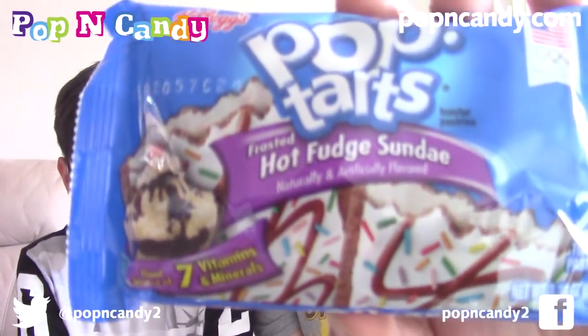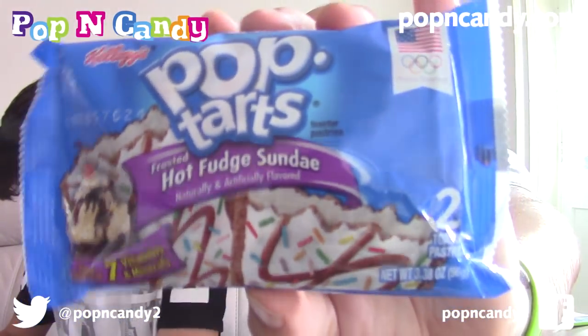What's next? Oh, more Pop Tarts. We haven't had Pop Tarts for a while. Hot Fudge Sundae. I've had this one before. Very excellent. Nice. They've got sprinkles on. You've got two Pop Tarts in a pack. Just two. Awesome. More Pop Tarts. We normally get a big box, but this is good because that way you're getting more other items. Grab the little thing out there.